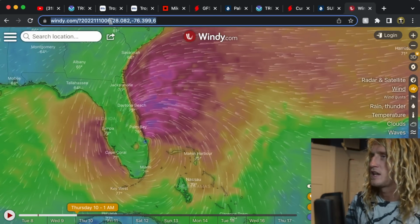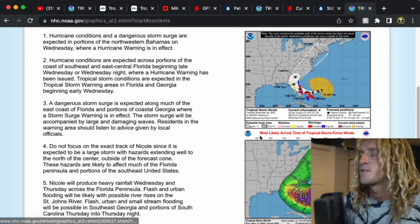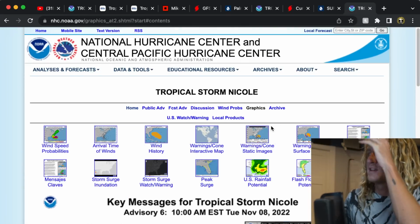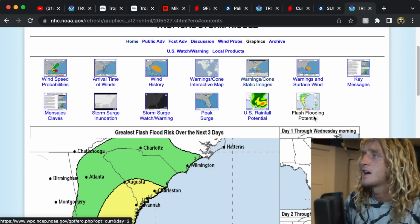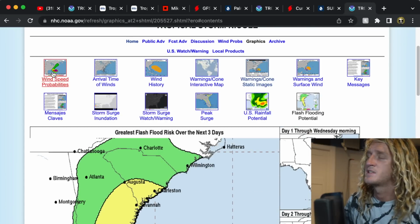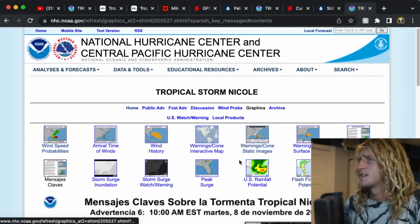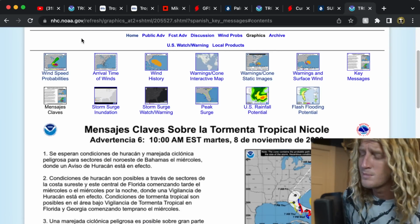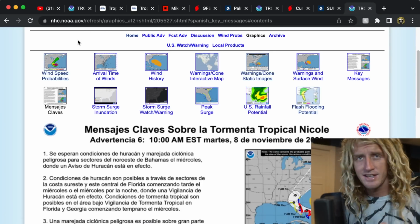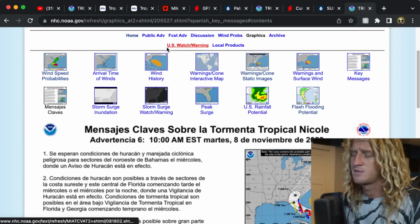Watch the National Hurricane Center, nhc.noaa.gov. Keep an eye on this thing. They are flying into the storm multiple times a day, giving us all the reports and all the warnings and flash flood potentials. You got it all here. Go check it out. Go read up. Go see what they're telling you. This is in Spanish. I'm not entirely sure why, but that's not important right now. What is important is now you guys are informed and you guys can make an educated decision on whether you should run away and hide or if you're going to go paddle out and catch waves with me.